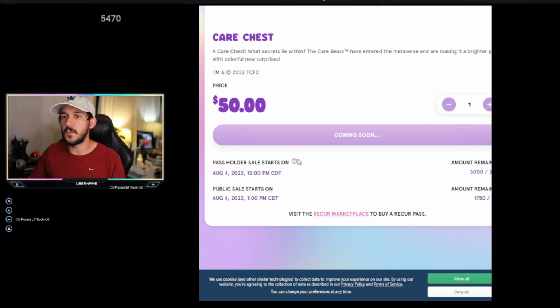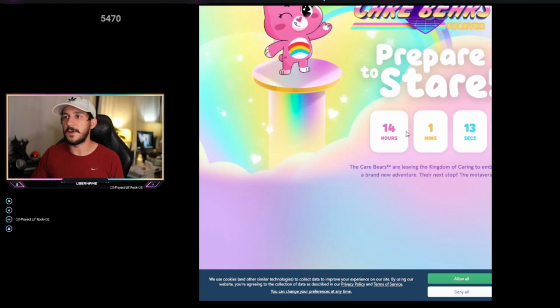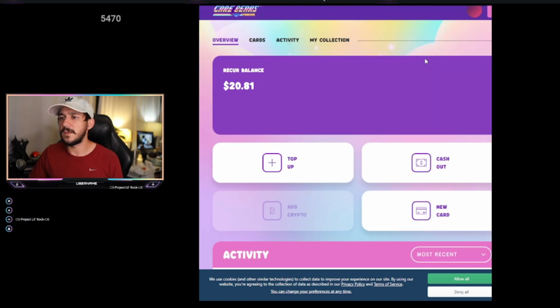Load up as many as you want. I say as many as you want, I believe it's going to be 2 at a time, just like it was on the Nickelodeon drop. And then you try to buy. What I did personally, and I heard that this is faster, is I went ahead and loaded up my Recur balance. That way, let's go on to wallet. As you can tell right now, I don't have enough.